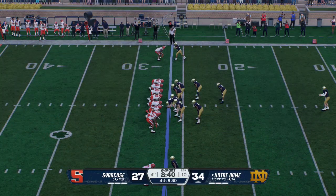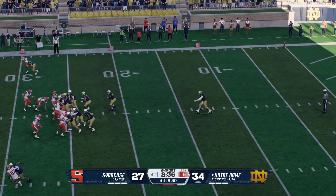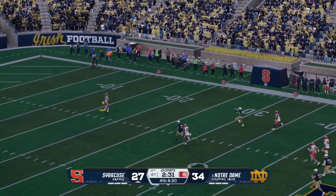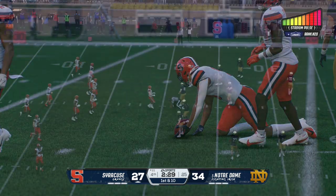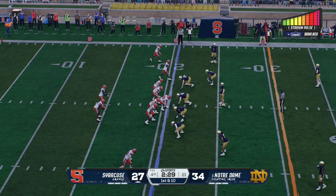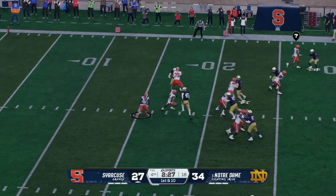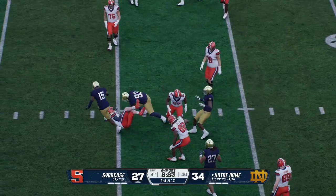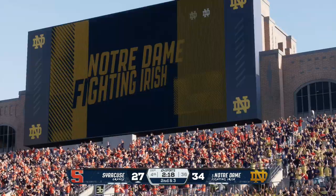The Irish send out the punt unit. This will be the second time they've had to kick it away. And the returner goes down. They come to the line for the first play of the drive, snapping it from the 21. Oh, better look out! And that's a very productive first down play and bringing up 2nd and 3.